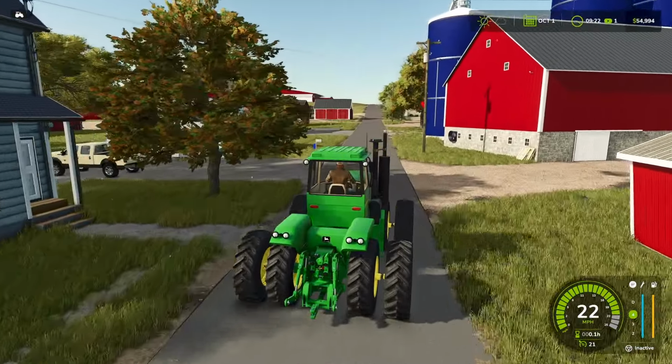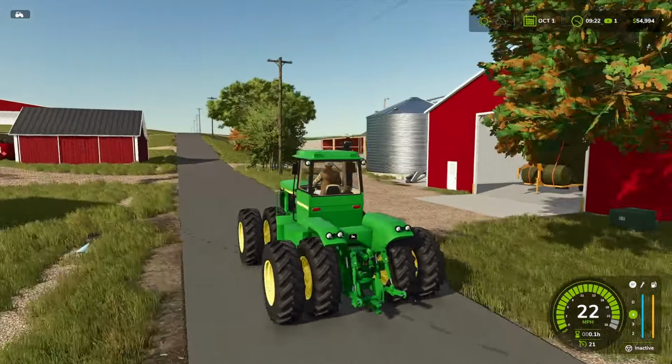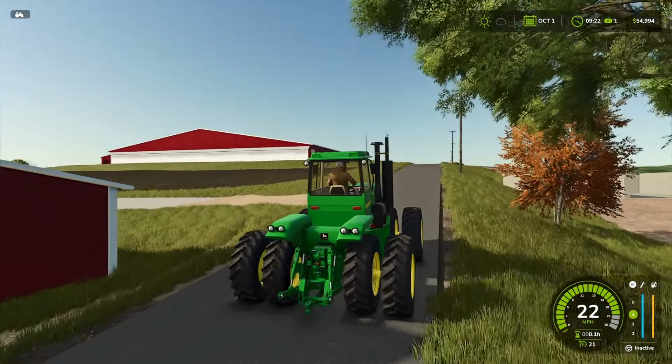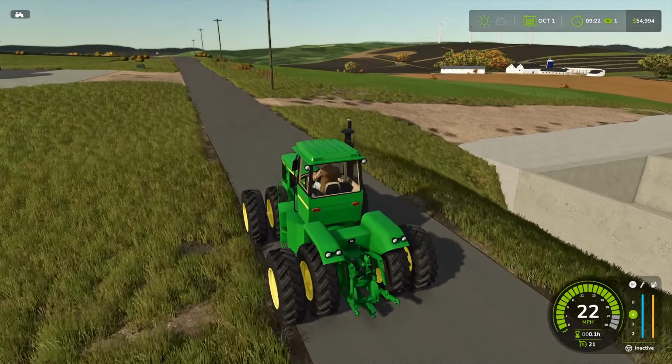I don't know exactly what we're going to be hooking this thing up to, but if I can get a roller, or maybe we can start doing a little bit of tillage in another field, I want to put this thing to work. I want to get it in a field and break it in. This thing just sounds amazing and drives great. Let's see here, where is Weston at?